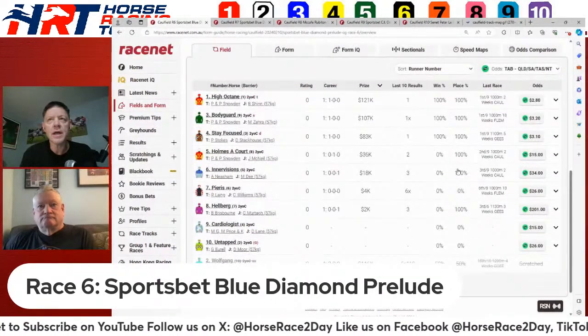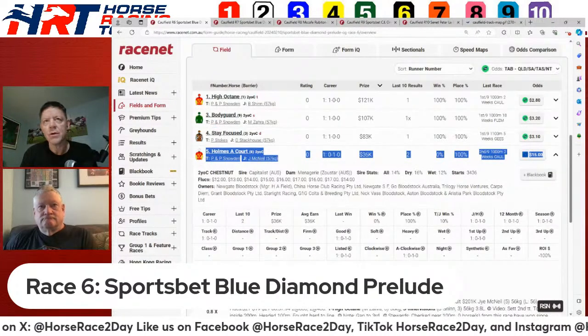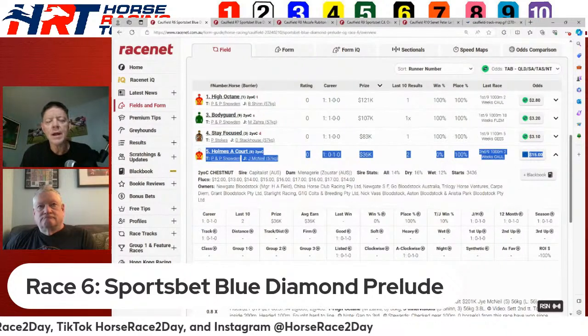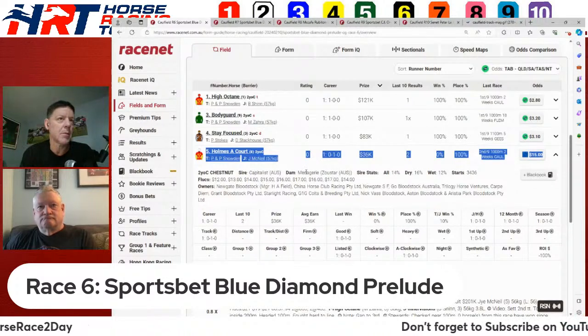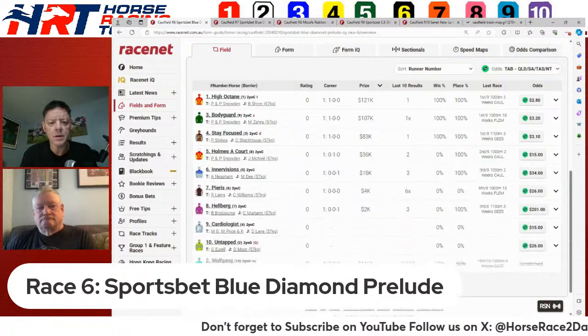And then finally, we saw in our speed map, Holmes of Court going to be on the lead or close to the lead. A little bit more late legs than Tom's Inner Visions. So I went with that one instead. Ran a nice even second versus the top pick in his debut. So I think you're going to see some second race improvement in here. Maybe enough, who knows, to snatch this one at 15-1. Tom.